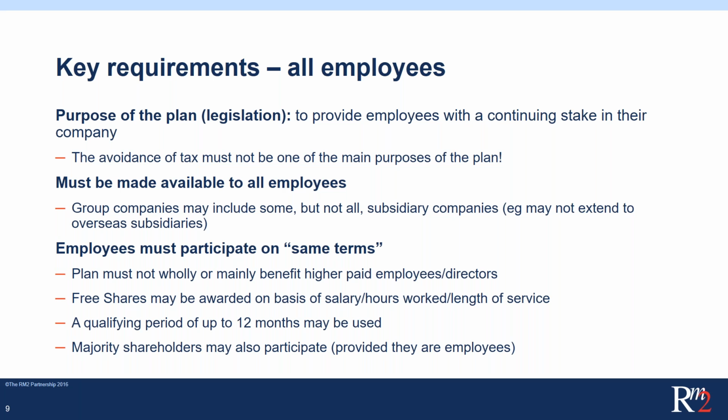And you've got a financial limit on the partnership shares that can be bought each year anyway, so that's £1,800 per year. So it's going to be hard for employees who are higher paid or directors to benefit disproportionately from using partnership shares anyway. Worth noting that you can set a qualifying period, so you don't need to offer the SIPP awards to people who've been with you for like a week and a half. You can have a qualifying period of up to 12 months to make sure people have been with you for a decent amount of time before they can participate.